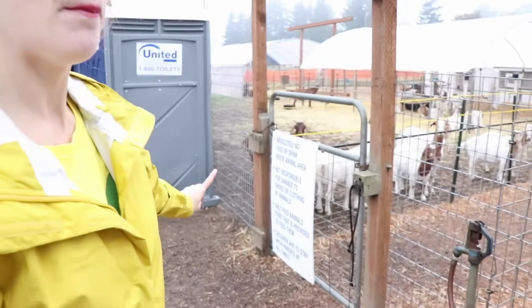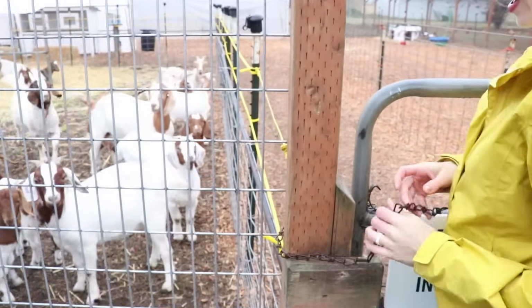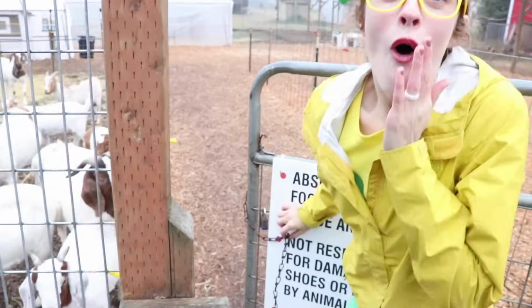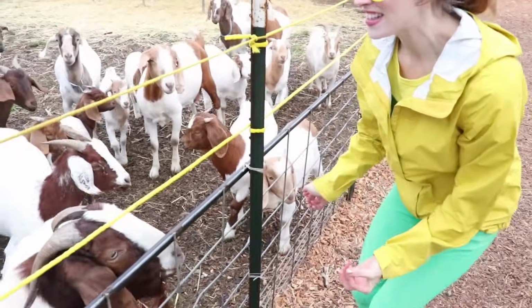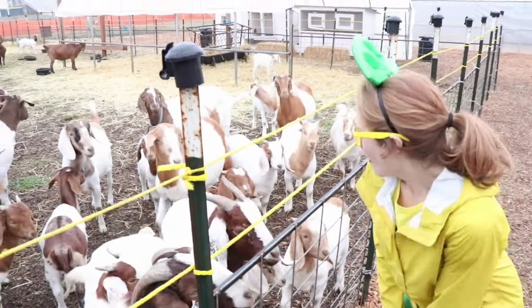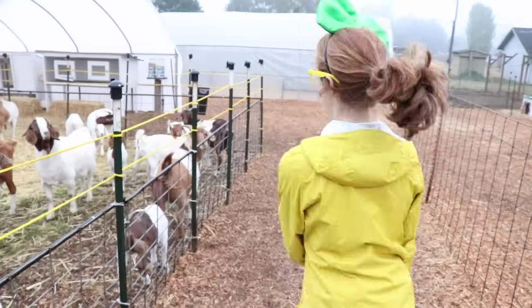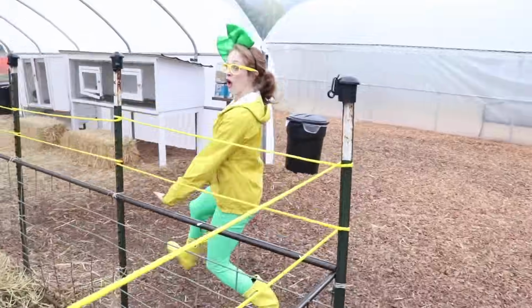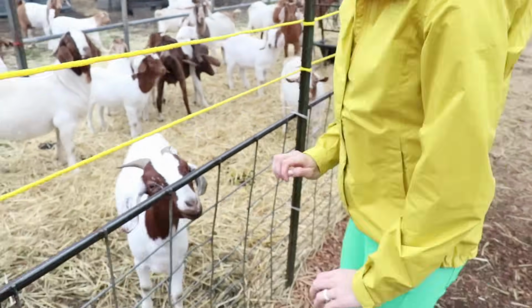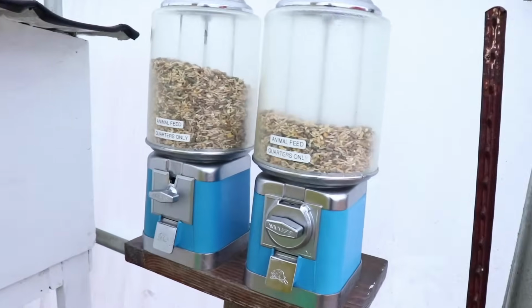Look at this. There's a bunch of goats over here. Good morning, goat. Oh, I just love farm animals. Look at those little baby ones and mommies and daddies. Hey, let's go over here and find some food for them. You should always be very gentle because you don't want to scare them. Hey, look over here. This says animal feed, quarters only.